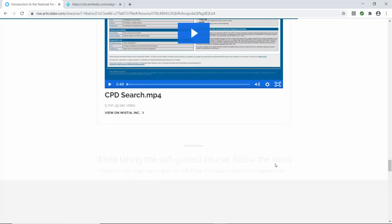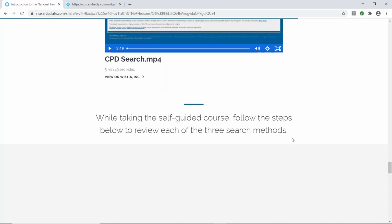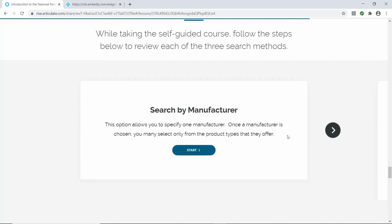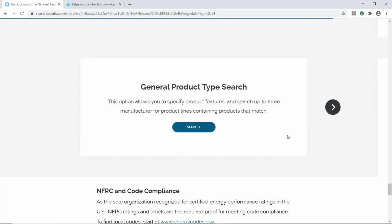So those three search methods are probably the best ones to use or start using. But while you are taking the self-guided course, we do have those three search methods broken down below that you can go through step by step. Not going to walk you through them right now, but they are there if you're going through this on your own time.